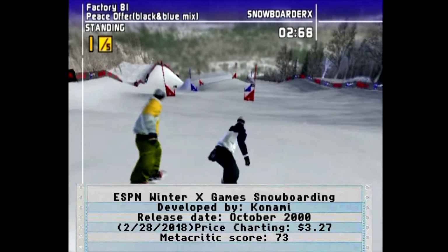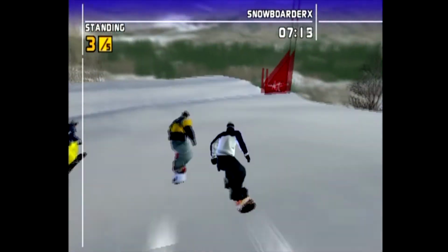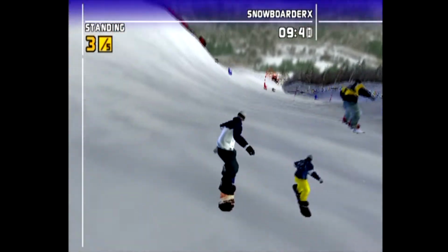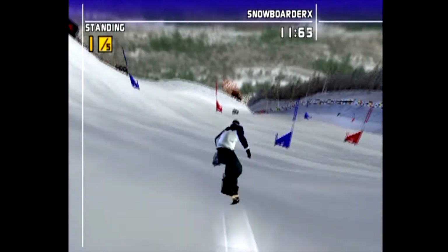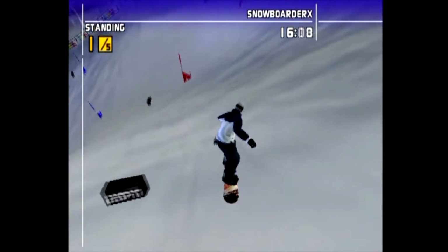ESPN Winter XGames Snowboarding. Another game I had to convince myself wasn't going to be awful. ESPN being in the title was a giant turnoff, but I forced myself to pop in the disc and give it a shot. It wasn't bad. I wasn't good enough to make it past the first stage, but I can see the fun here.